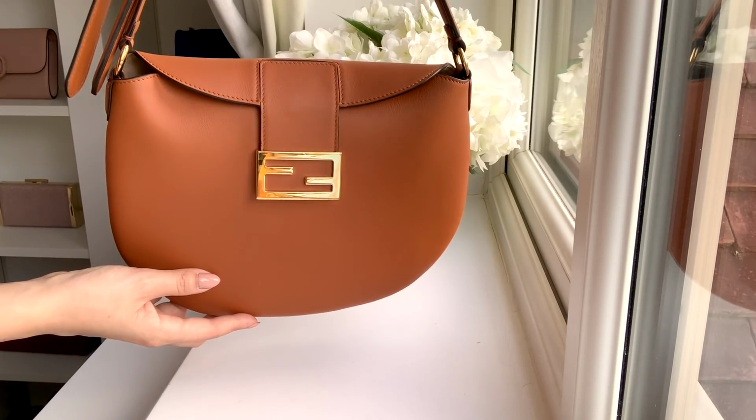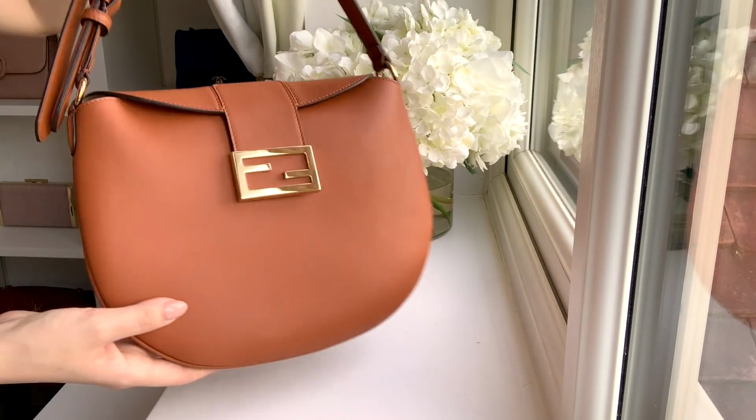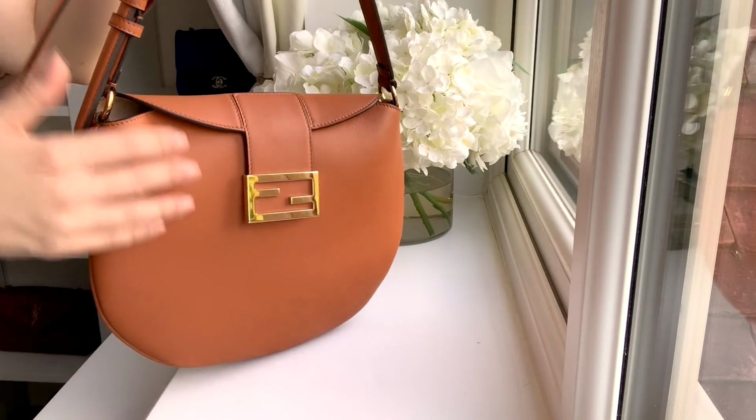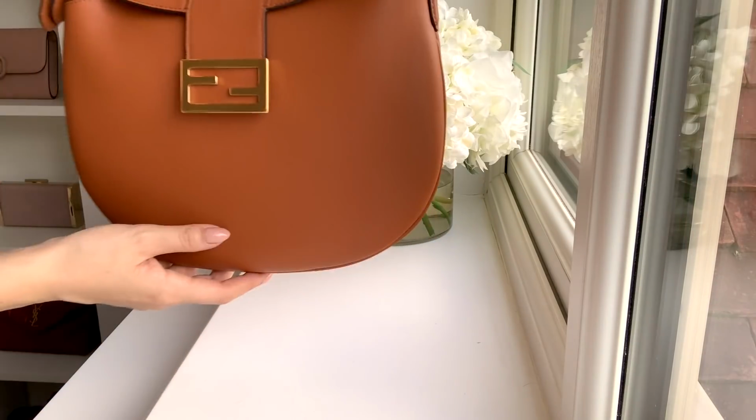So far, I've really been liking it. Cannot get enough of the look. I think it's so beautiful, such a beautifully made bag as well. And yeah, so far so good, but I will keep you guys updated on that structural issue and if I have any more concerns about how it lays and how it wears.